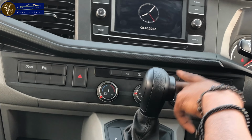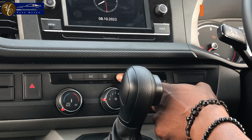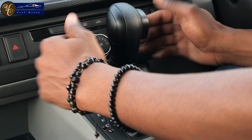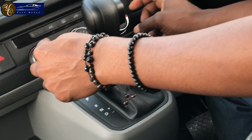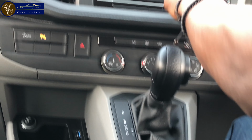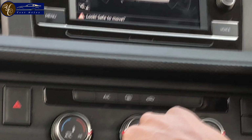You only have the 2-3 buttons here. Warming your screen at the back, you have your AC here, and you have the recirculation of air inside. We only have these 3 knobs with these chrome touches right here, the knobs. Your reverse there with your reverse camera, which you can then change the colors depending on how you want it. You can put it in neutral, very easy.